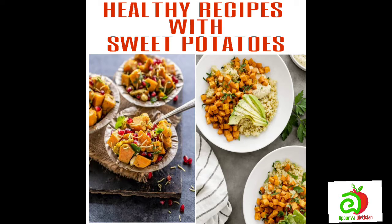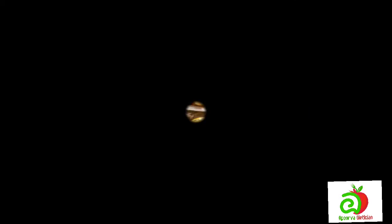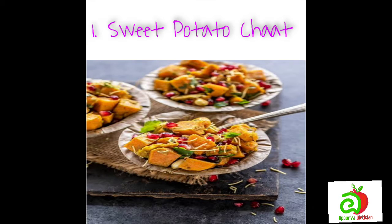Now let's get into the interesting part, that is healthy recipes with sweet potatoes. Today I've got you 2 interesting recipes. One is sweet potato chaat and the other is sweet potato quinoa bowl. Now first let's understand the sweet potato chaat.